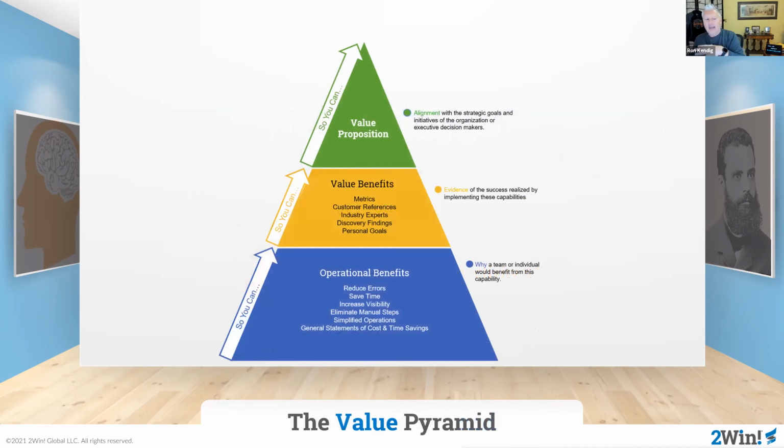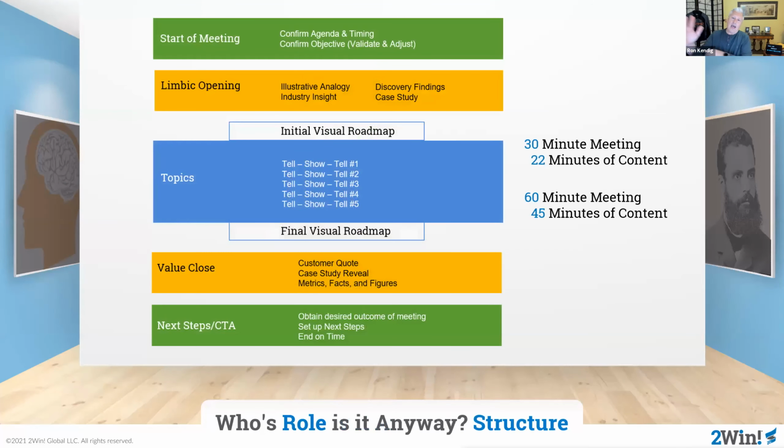We then take all that and put it in a tool called the value pyramid. The value pyramid is like, what do I say depending on who I'm talking to? These colors are significant because they align to how you structure your demo. That was one of the questions in the chat: what about structure? So I'm going to bring that up and give you a quick view of the Demo to Win structure. The green is targeted towards executives, the yellow towards managers, and the blue towards operational people. This is an illustration of a 45-minute demo, which a lot of us are faced with. How I address different folks is based on what I'm delivering and when I'm delivering it.